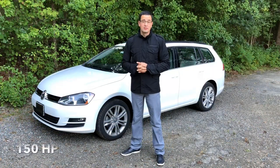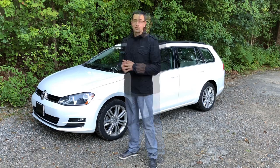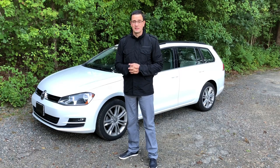This Volkswagen Golf has a 2.0 liter diesel engine with 150 horsepower. This car was sold only in 2018. Why? I think all of us remember the Volkswagen scandal with the diesel engine.